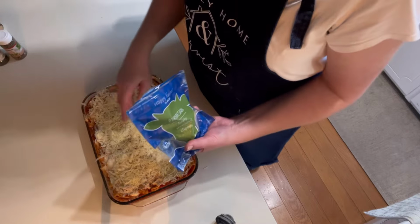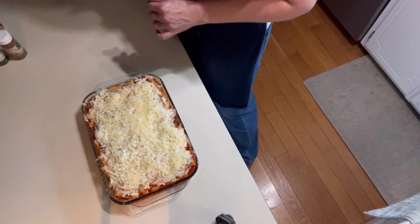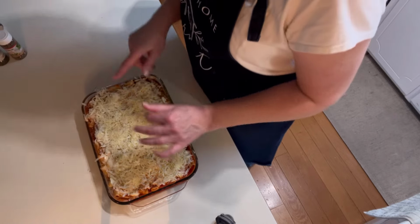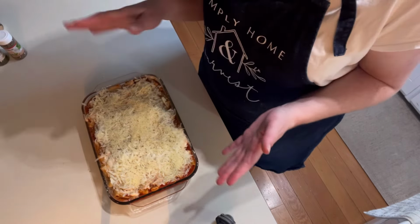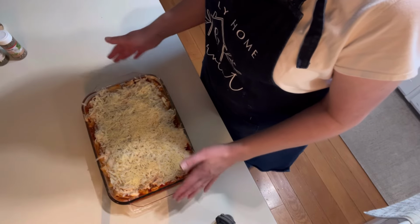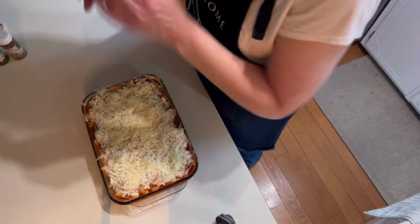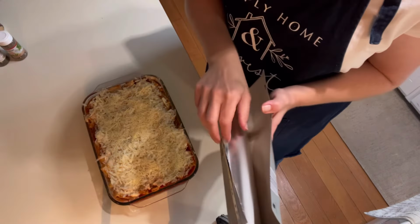Our oven has been preheating to 375 degrees. We're going to cover this first though with some aluminum foil, get it on a baking sheet, and then it's going to bake for about 20 minutes. We're gonna uncover it, let it bake for an additional 10 minutes. You could even broil it if you wanted to. And then when it comes out, we'll garnish it with this fresh herb.